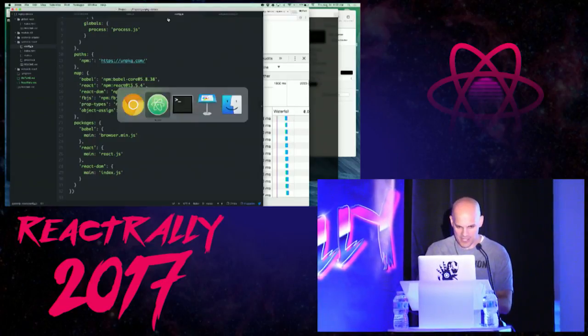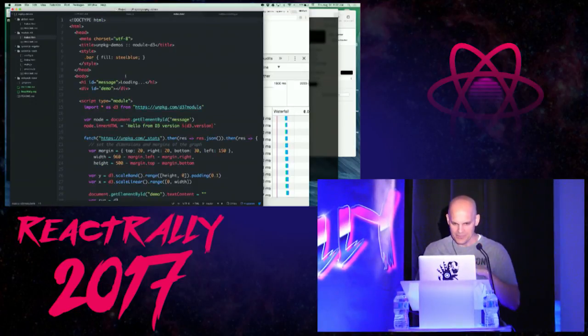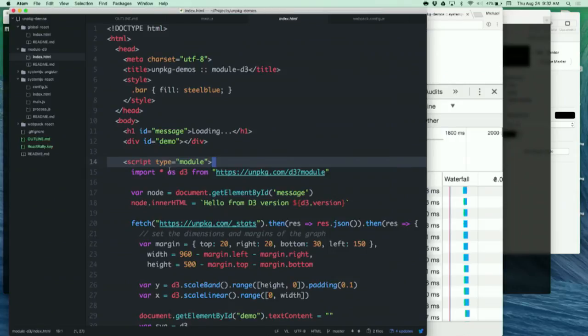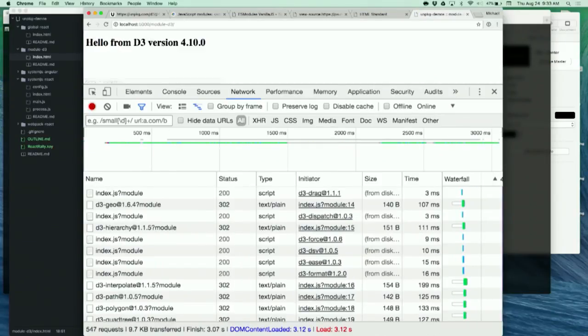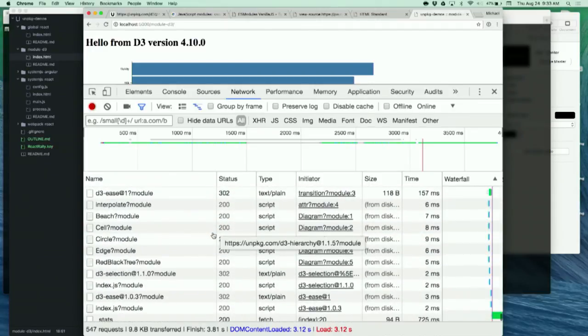So let me open the example first. Okay, check it out. No global script tags. None. They're gone. I have a script type equals module here, and I'm importing star as D3 from unpackaged.com/d3?module, query module, and that's it. Then I've got D3 in the page. So let's check this out. Whoa. You thought we were making a lot of network requests last time. We just made 547.